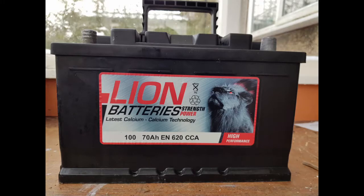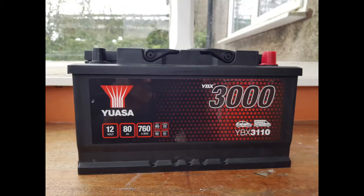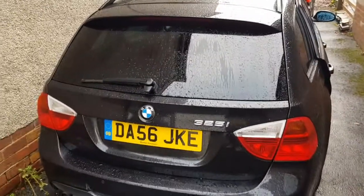The Lion battery that I removed and replaced with a Yuasa battery was rated at 70 amps, not the required 80 amps. This explains why the battery charger kept saying that the Lion battery was fully charged, but it still could not start the car.